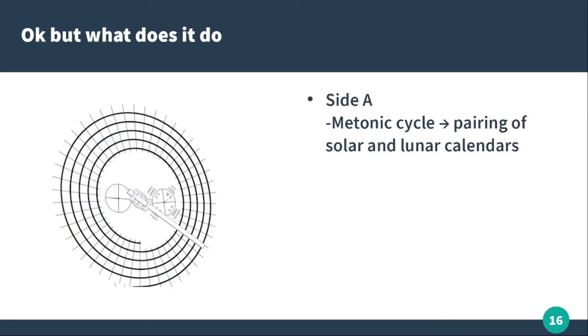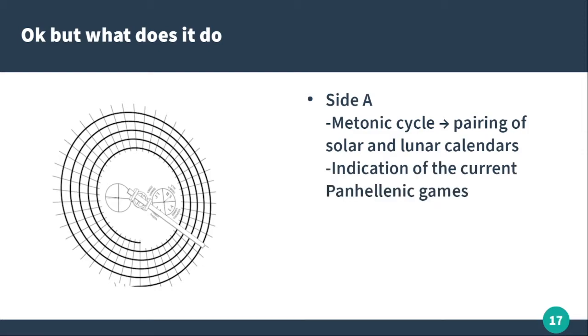So what did this mechanism actually do? Thanks to reconstitution based on different fragments, they were able to determine that one of the faces of the machine had a spiral, and the spiral was to indicate what part of this lunar and solar calendar you were on. So you can actually see the spiral going on with all the divisions, and based on the position of the dial, you would be able to tell, okay, this is the lunar month, and this is the corresponding solar month. And there is even this tiny dial that you can see that also indicates the current game. So if you're wondering when's the next Olympic game, this dial would tell you.